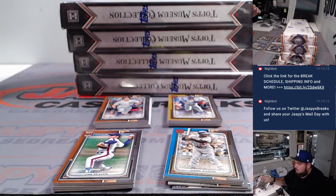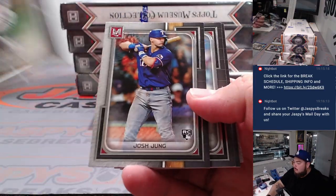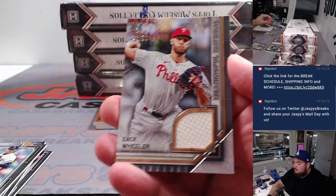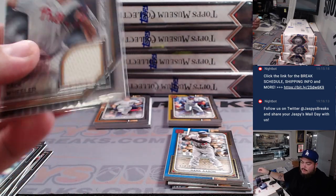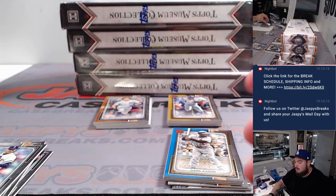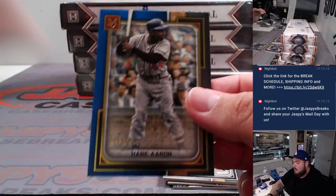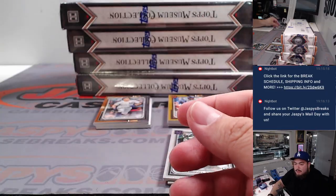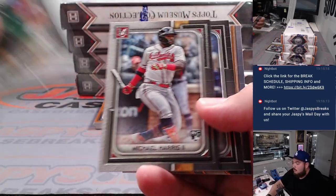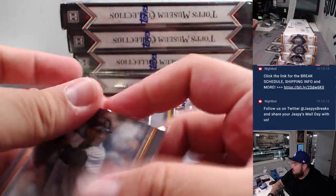Push each other. Josh Jung. Zack Wheeler to 50, another one there for the Phillies. Hank Aaron there for the Milwaukee Braves, going to the Atlanta Braves. And a Gary Sheffield for the Yankees to 50. Yankees is Tris.